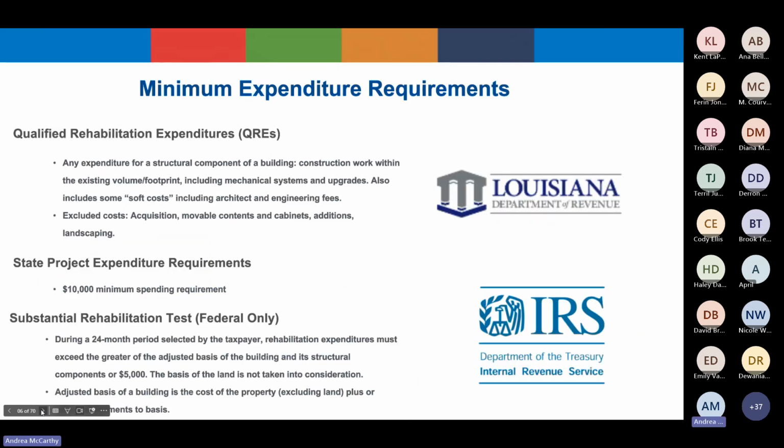And then briefly, we'll touch on our minimum expenditure requirements. Once again, these expenditure requirements are in QREs, which are qualified rehabilitation expenditures. This is the money that you spend on the actual renovation of the building, and we'll hear more about that today. For our state program, the minimum expenditure is $10,000. And for our federal program, you do have to meet that substantial rehabilitation test, which essentially is the adjusted basis value of the building, the cost of the property minus the land.